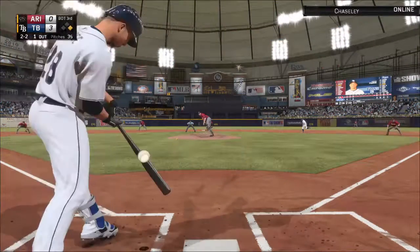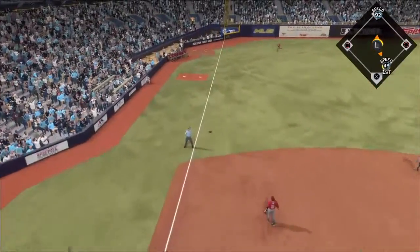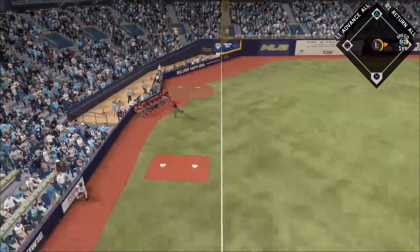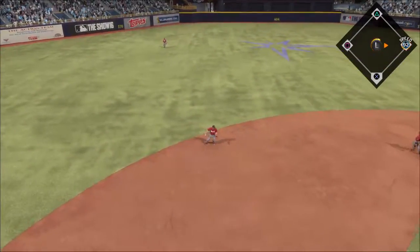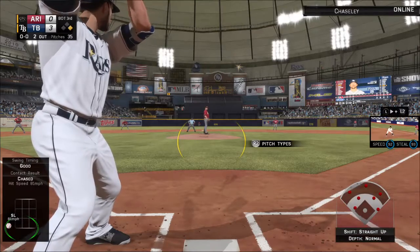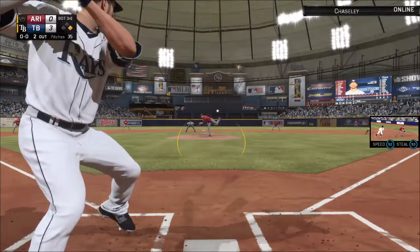There goes Altuve. Now a swing and a fly ball. Crawford on the move, and he tracks it down. A nice running play to record the second out. Steven Souza stands in again. He got a hold of one and went yard in his first plate appearance.